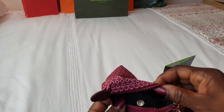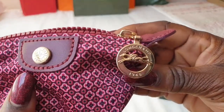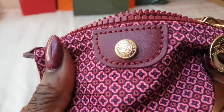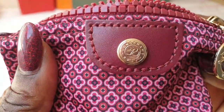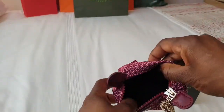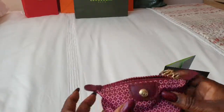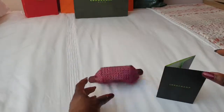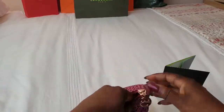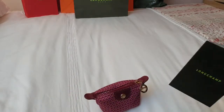See whether I can get any information. So it's got Lonchamp 1948. And here also it's got Lonchamp, I believe 1948 there. And it's just really a special edition wallet. And so, whoopsie daisy. So this is what happens when everything's going live.